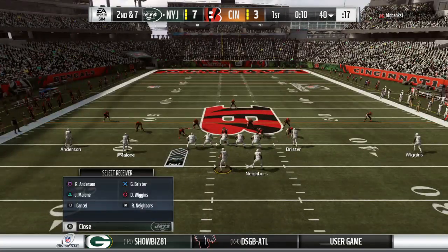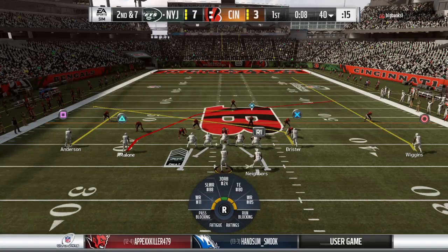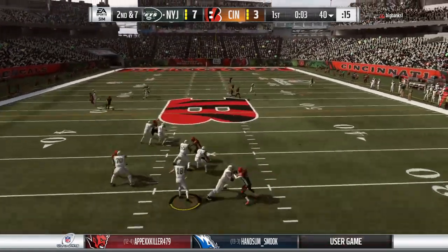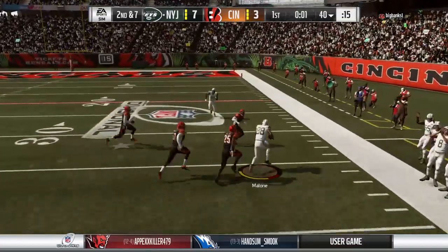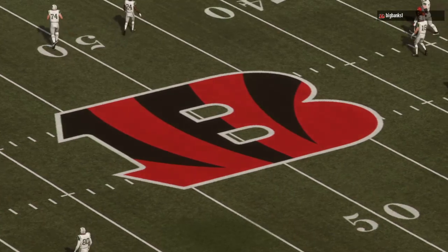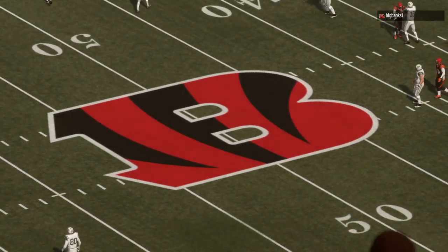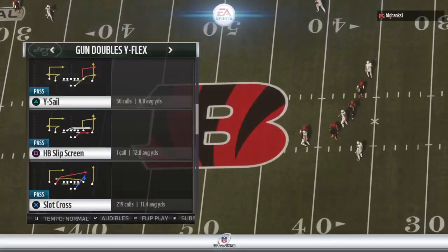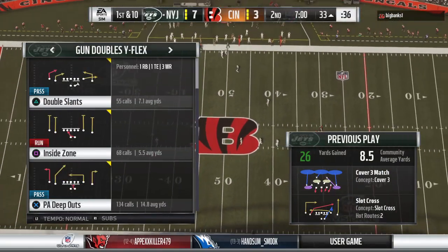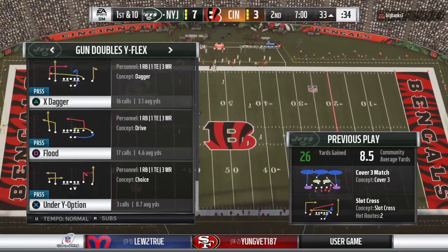Detroit! Detroit! Now a shotgun snap as they'll look to throw. On the crossing route, complete. It's Malone. And he's going to get this all the way down inside the 35. That's a good one. As we begin quarter number 2 here, they're on the move. They've got it 1st and 10.